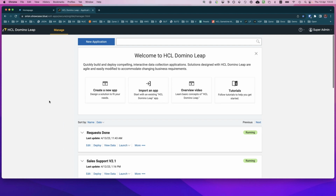And one comment, what I do right now, all of you can try yourself after the session, even if you do not have Domino Leap deployed in your environment, because we have a playground, a sandbox publicly available where you can create your account and explore the product.